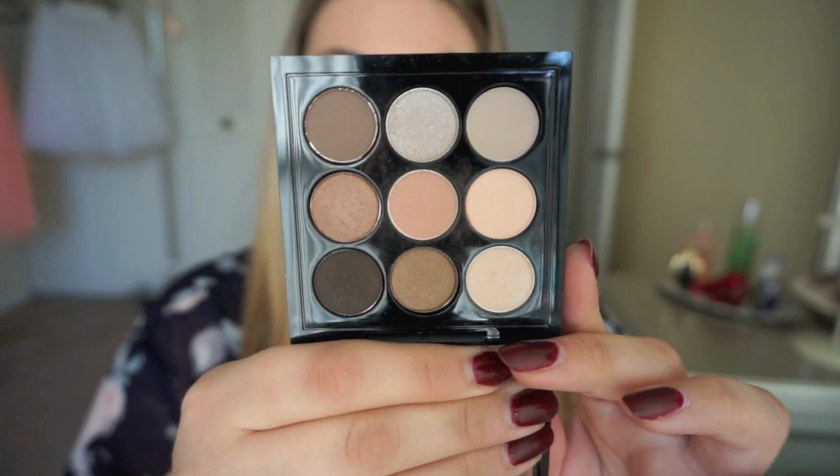So today I'm gonna play around with one of my new palettes. This is the MAC Dusky Rose x9. It is such a pretty, soft palette. It is just so pretty. So I'm gonna go ahead and do my shadow while we're baking.